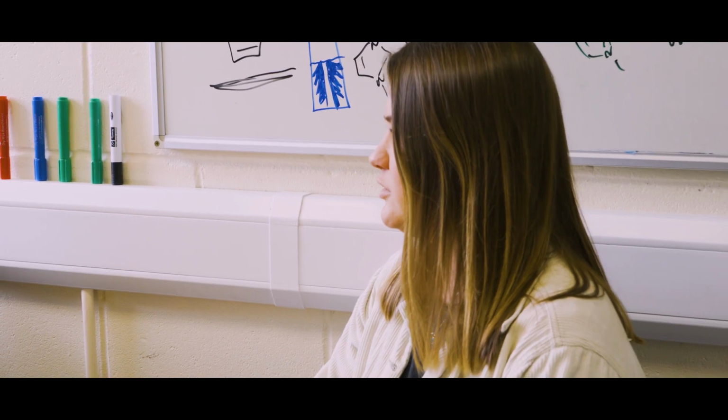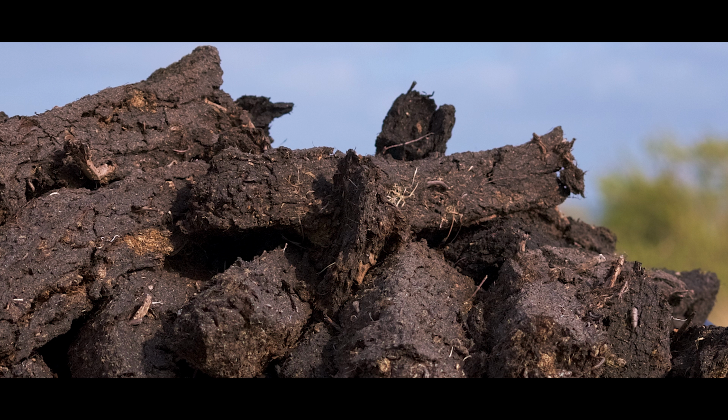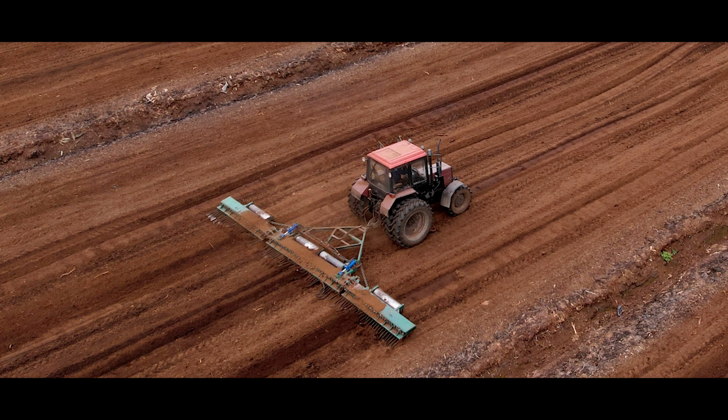Why is it good to be considering alternatives? Peat's a carbon sink, so there's a lot of carbon stored up in there, and it actively continues to store carbon from the atmosphere. Healthy peat is very good at storing carbon. As soon as peat starts to degrade, then it actually starts to extrude carbon. So healthy peat is a very good thing. Unhealthy peat is very negative. It's not a limitless resource. It will eventually run out.